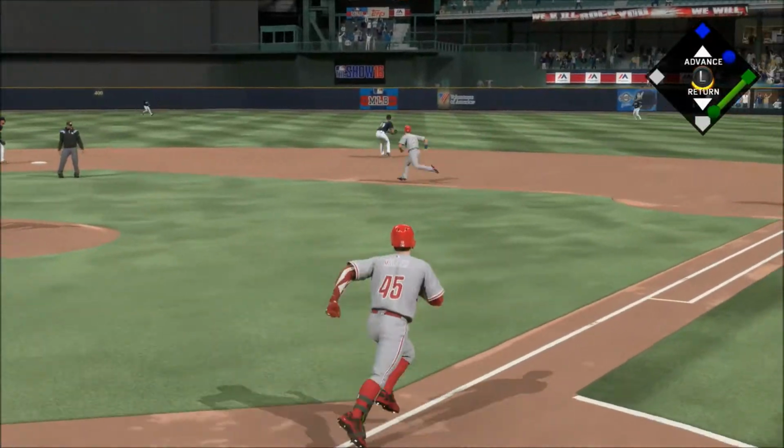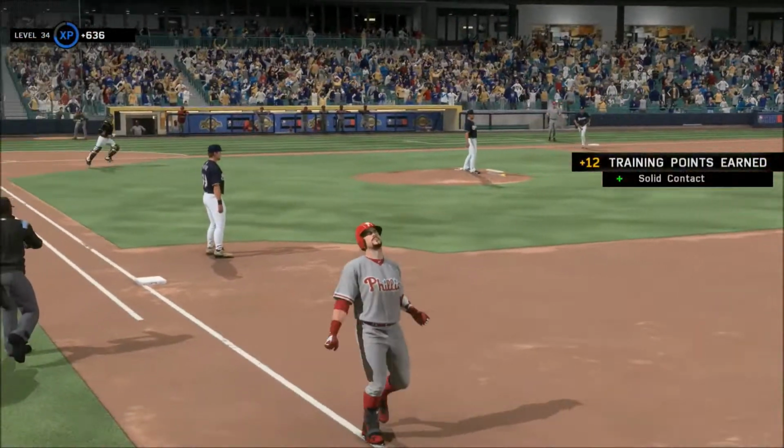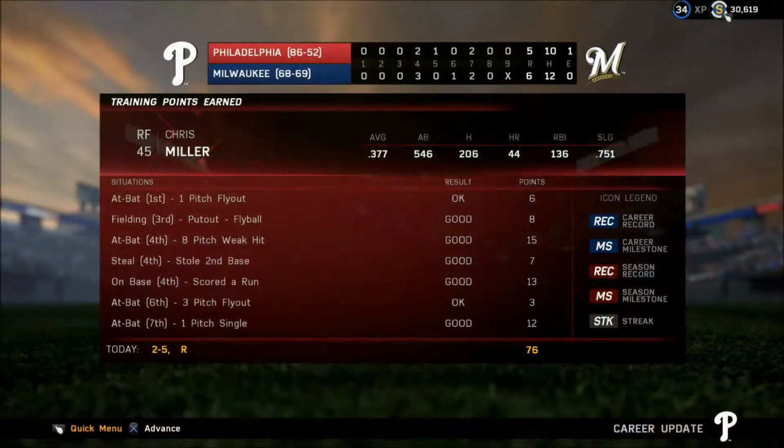Oh, it's on the ground to second. Did he get his double play? Segura for 1. Back to first. It's a double play.